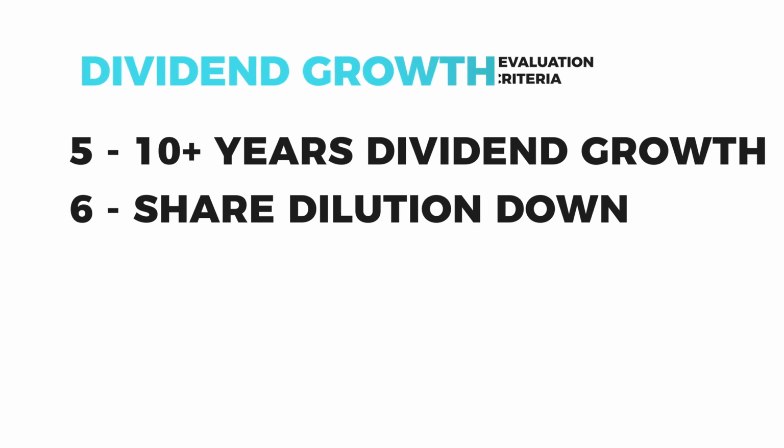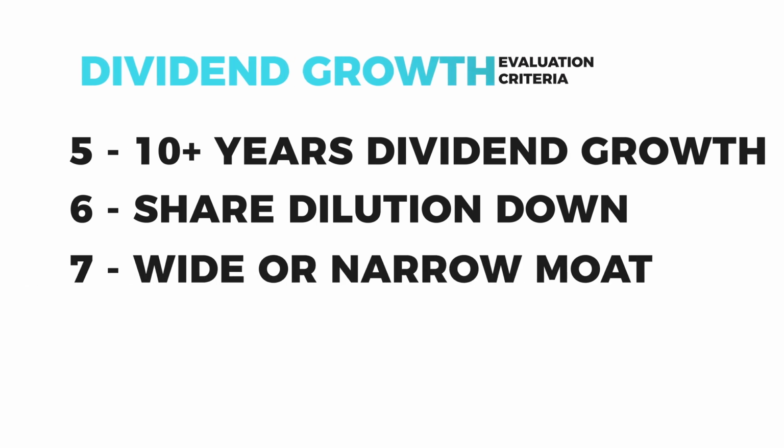In terms of moat, I prefer them to have a wide moat. This is based on the Morningstar moat rating, but a great narrow moat company is okay as well. If they have no moat, I'm usually not interested in those stocks, but it's still on a case-by-case basis. But wide moat, absolutely. Narrow moat is okay as long as everything else checks out.